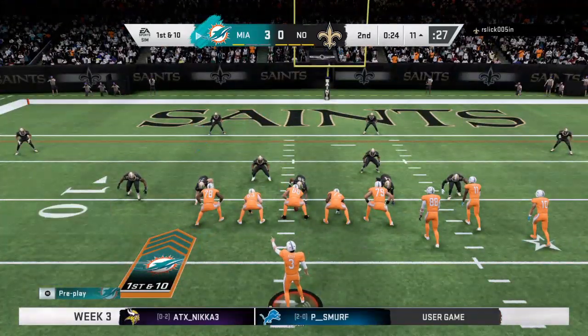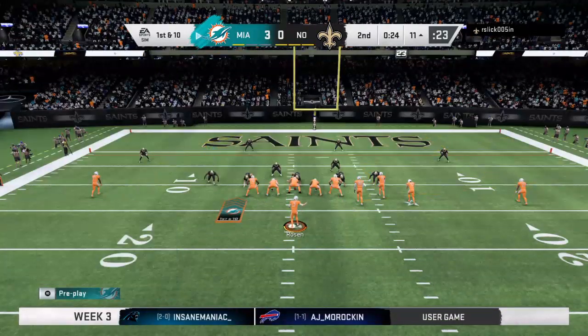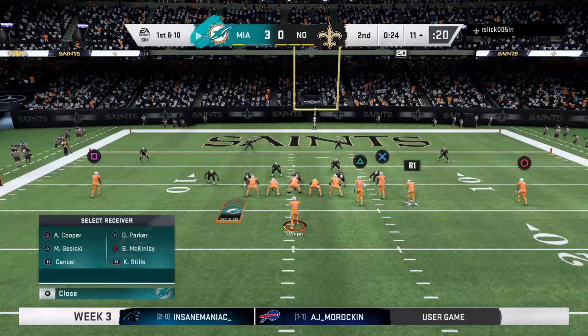Switch. Showing it. Check. Crunch. Name on that. Quarter. 10. Back. Name on that.